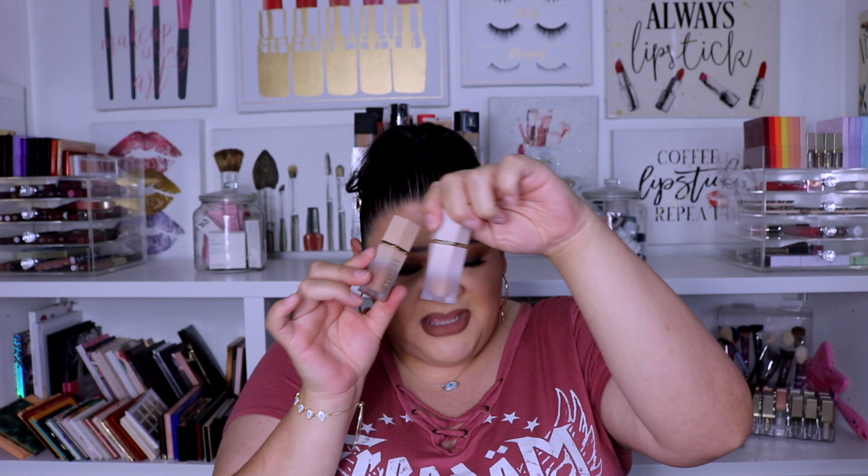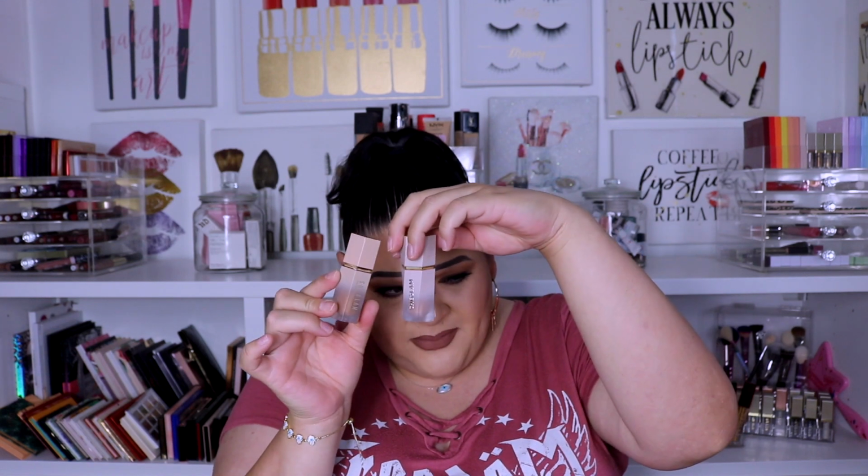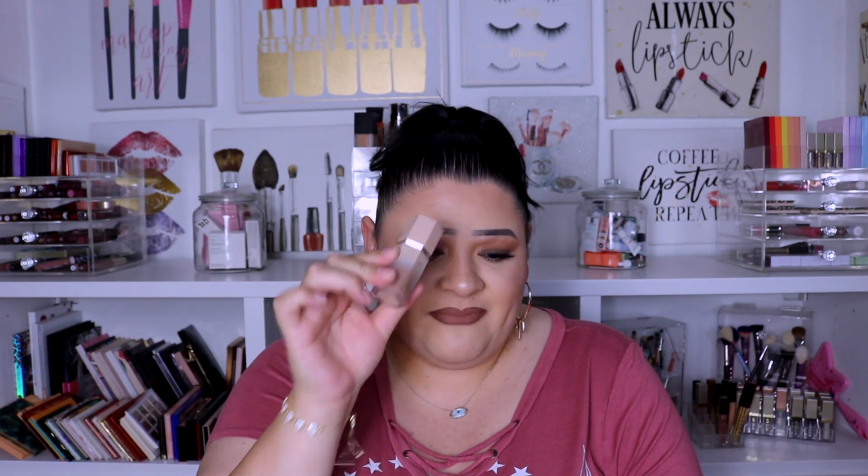Perfection. I already repurchased this She Glam Sunsculpt Liquid Contour, and I bought another shade. They did give it a little facelift on the packaging. Super cute. Golden Sun is my favorite. The way this blends, applies, the formula cannot be matched, honestly. And the price, like $5.